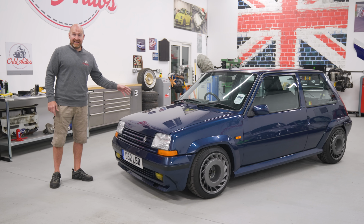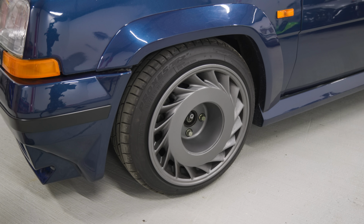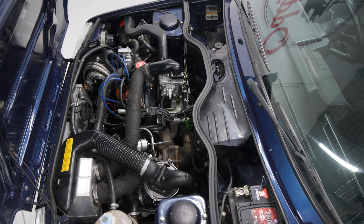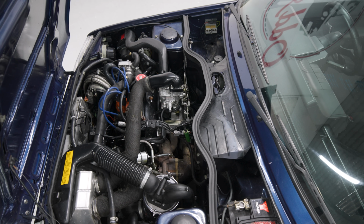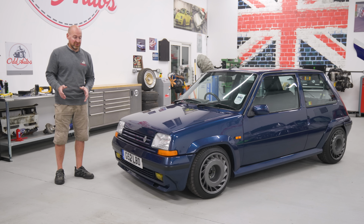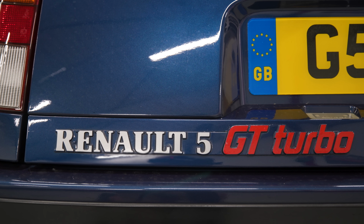This car's only done 80,000 miles and it's pretty much standard apart from, I think they're Renault Alpine GTA wheels on it, and it's got a stainless exhaust. It's just had a top end rebuild, so a new head gasket and all the head refreshed. And yeah, it's just good to see a pretty standard car even after 30 years.